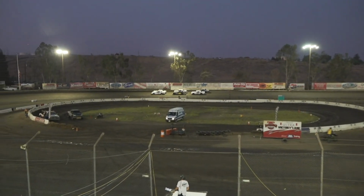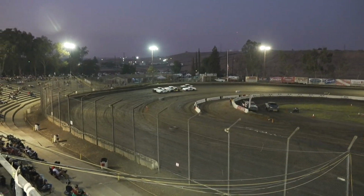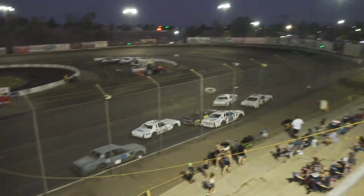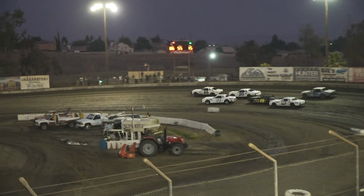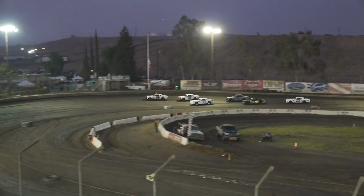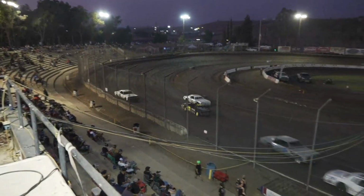All right, let's try this. Take number 2. These drivers know what they're doing. Is this one going to be better? I would say so. The question now is, how nice is everything going to be? Water up the track. Sometimes that's a good thing. Sometimes drivers don't like it.